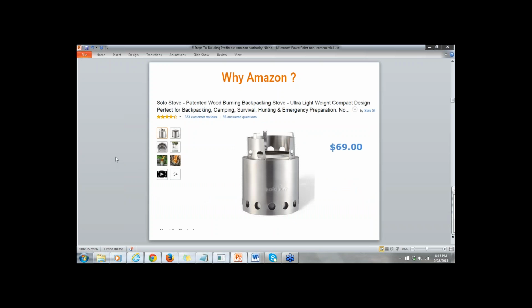Here's another one, a solo stove. It's a lower price product, but look at all the reviews, 333 5-star customer reviews. It's a cool little survival tool. Survival guys purchase the hell out of this thing because when they got to leave their homes or whatever and they need something to cook on, you can just throw some twigs in there, some sticks or some charcoal or whatever, and it's an instant stove.